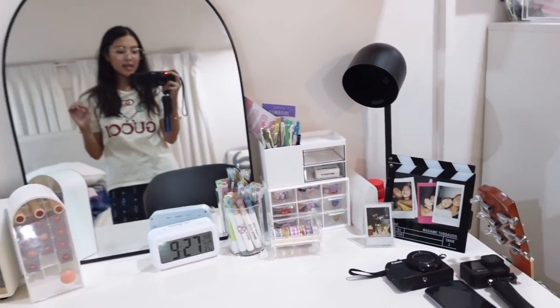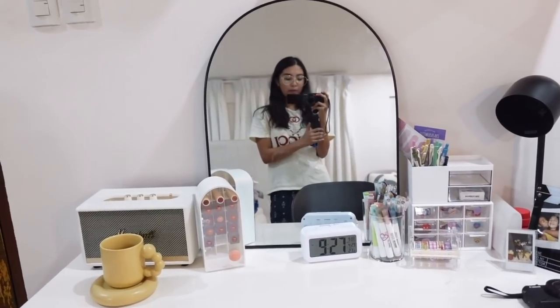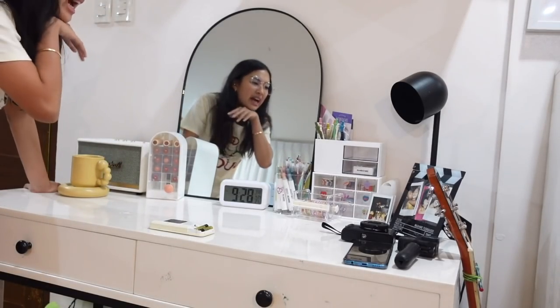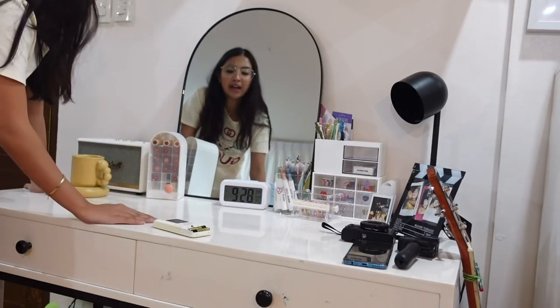But so far, I'm happy kasi I was able to organize itong dalawang drawer and ayan, ito. So wait, I'ma show you. So I made this my vanity and office na because I don't really have a lot of makeup products anymore. I don't hoard them anymore. Natuto na ako kasi lagi akong na-expire ng makeup.